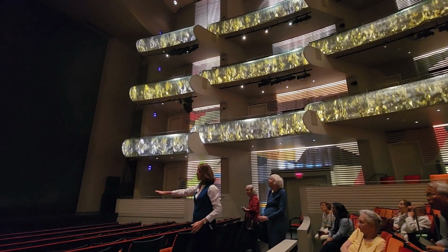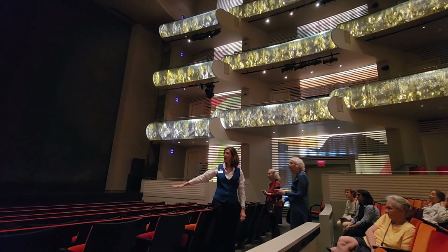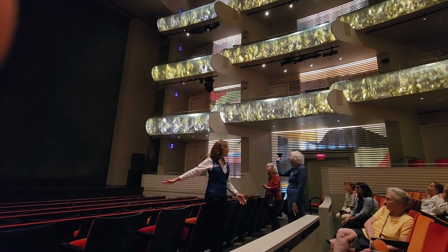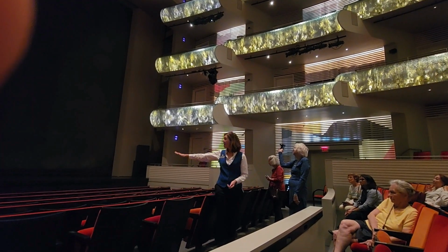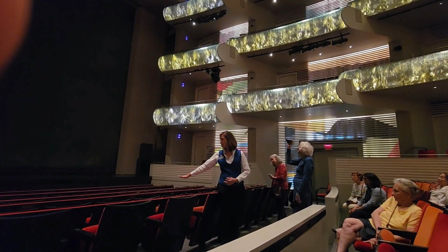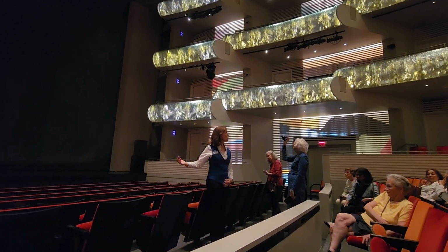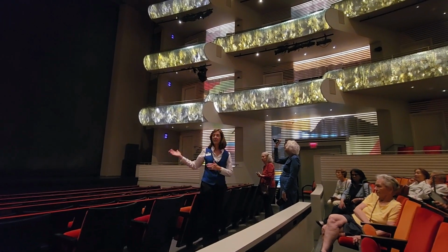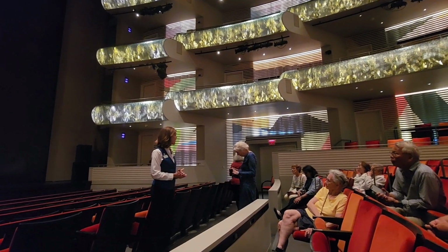Right now, we have our first 4 rows up. These can be lowered then for an orchestra pit. So if we have a performance that's got an orchestra pit, these first 4 rows can be lowered, and then they're rolled back underneath here behind the stage, and that's where the orchestra would be. So this can be customized for whatever type of performance here.